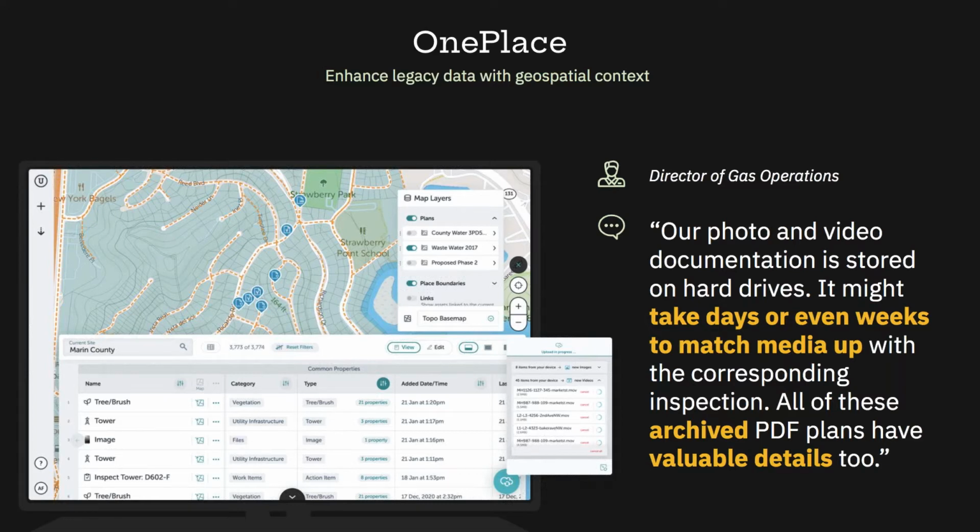So with the simple import options in One Place, you can consolidate files from various point solutions. You can process and pin these assets to the map to enrich your legacy data with geospatial context. Need to use One Place data in another system of record that your organization may rely on? No problem. Just choose from one of the many export formats and take that data with you.